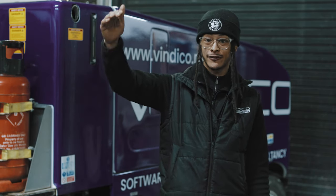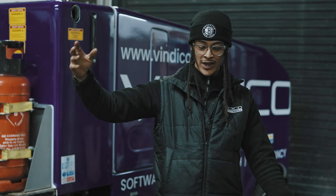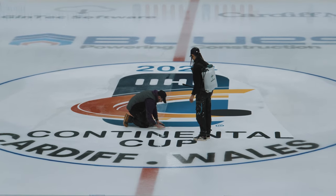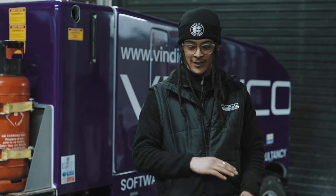We got the IIHF logo printed out on, it's almost like a tea bag material where the water is porous, it goes through it. So it grips onto it a lot easier. It's much better than putting paint down for a logo where you chuck it in for like a weekend, do you know what I mean?